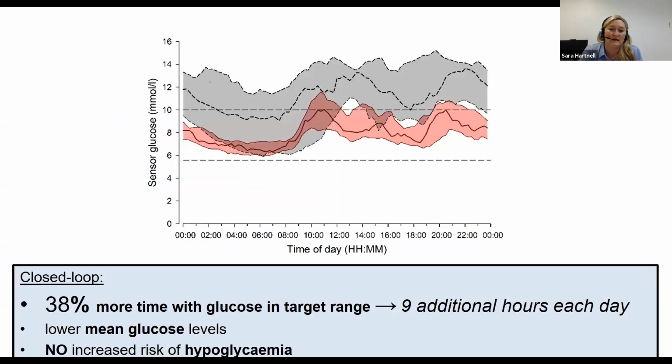And again, what you can see is similarly impressive results, maybe even more so. You can see there the time in the target range of the closed loop group in the red was significantly improved compared to the grey band of the control arm, and that equated to a 38% increased time in the target range. So an additional 9 hours per day spent in that band with lower mean glucose levels, and again, no increased risk of hypoglycemia, which is so crucial with these patients in hospital.